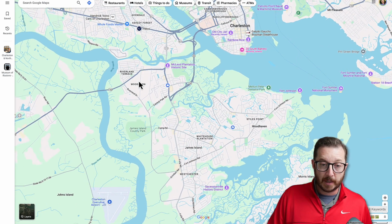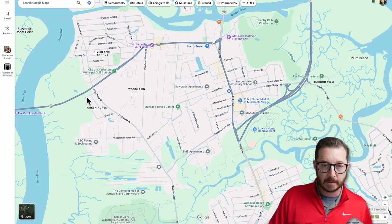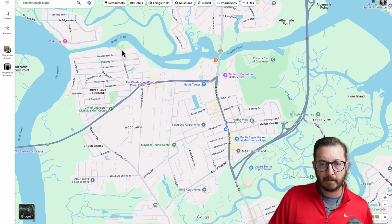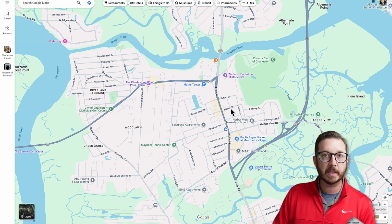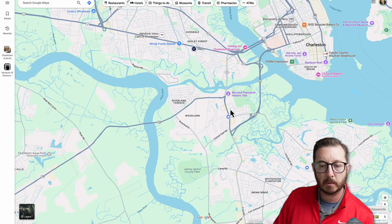And then up over here, we'll zoom in a little bit. This is the Charleston Municipal Golf Course. It's going to be right here, right by Riverland Terrace. There's a boat landing and a playground up here. And this is a drawbridge that never fails. If you are running late, that drawbridge will be up. It's just how it works.